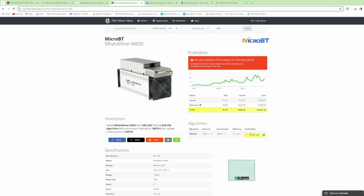So you can see the profitability chart of this exact model on asicminervalue.com, which is basically an ASIC miner profitability website. You can see that the current profitability generates 17.5 US dollars revenue in 24 hours, and profit is 7.67 US dollars at 12 cents per kilowatt hour. I'm not sure, they have a different picture here and it says released in February 2024, but this miner is already in the market and it's possible to buy. And you can see that it generates about 6.3 thousand US dollars a year.